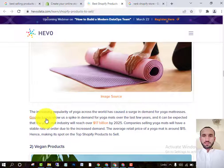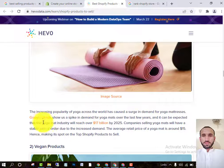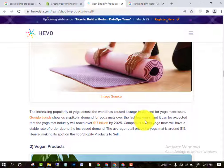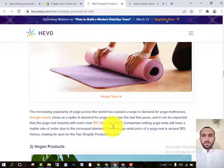As you can see, the increased popularity of yoga across the world has caused a surge in demand for yoga mattresses. They are also saying that there is a lot of demand for yoga mattresses in the world. Google Trends, you can search on Google Trends as well, shows us a spike in demand for yoga mats over the last few years. It can be expected that the yoga mat industry will reach over $17 billion by 2025.